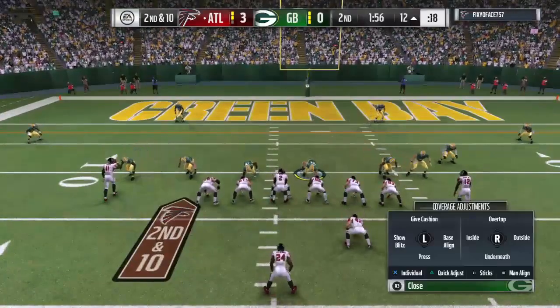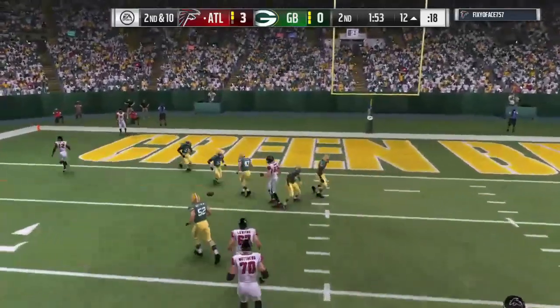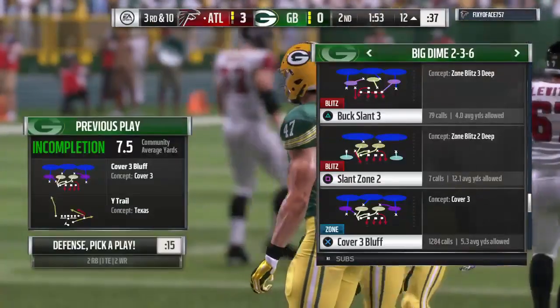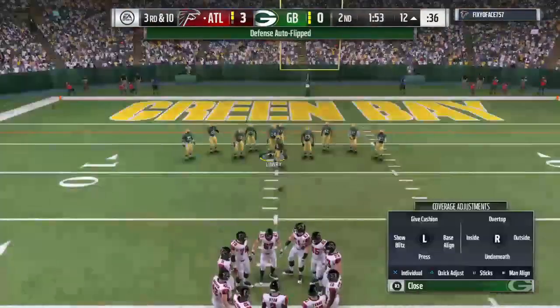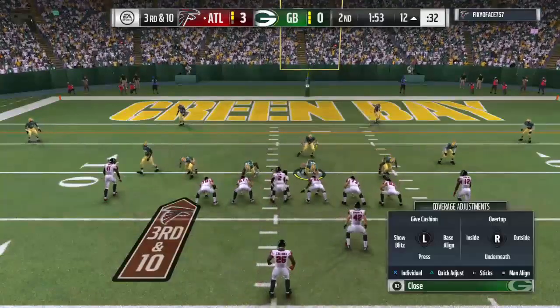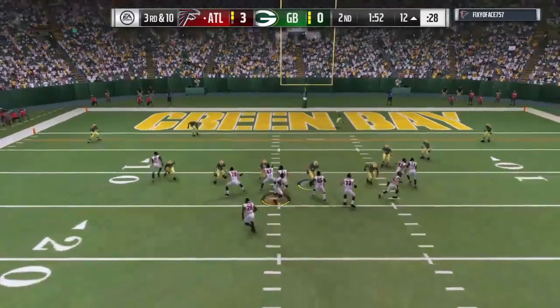They come up in an offset eye. 2nd and 10. It's Ryan again. Throwing over the middle, but it's incomplete. When you see passes knocked down by those guys I call the frustrated fullbacks, the linebackers, you know that in their zone coverage, they were able to drop, see the ball thrown, and react to it very quickly.